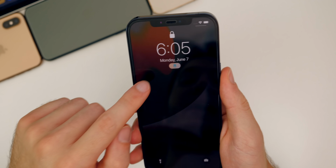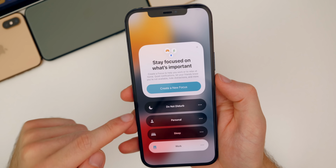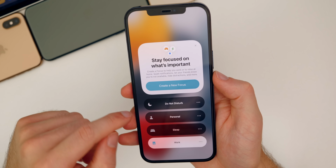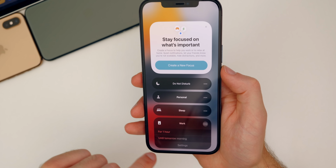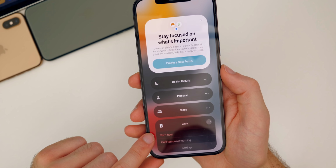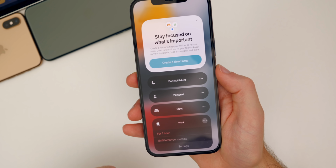And if you long press on that, or if you haptic press on that, you will see you get this same section right here, and you could turn a different one on, or you could just turn it off by simply tapping on it. You also have these 3 dots right here. We could turn it on for just an hour, until tomorrow morning, or go to the settings.